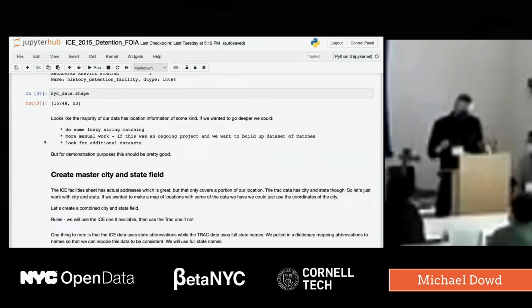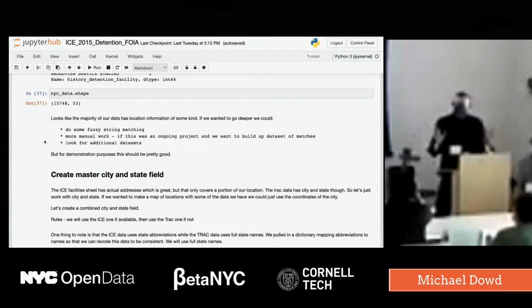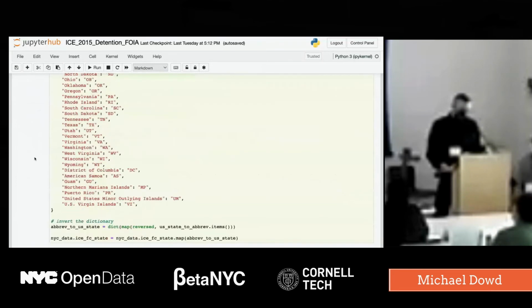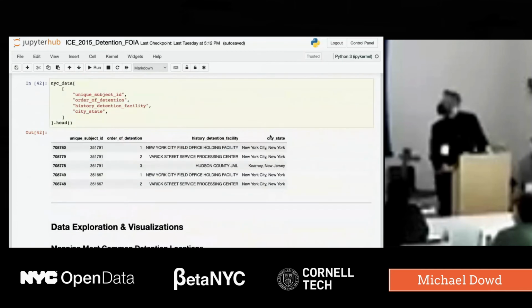So I have 2 main goals now that I've got this data set somewhat there. I want to make a map of all the places folks were detained to just see hotspots of detention for folks that were initially detained in New York. And I also want to look at patterns of transfers in detention. So from A to B transfers between specific locations. So first off, to do that, I need to make a map. I need to get some coordinates. And so I know I've got stuff like this, where I've got a location, and then I've got a city and a state. So New York City, New York.